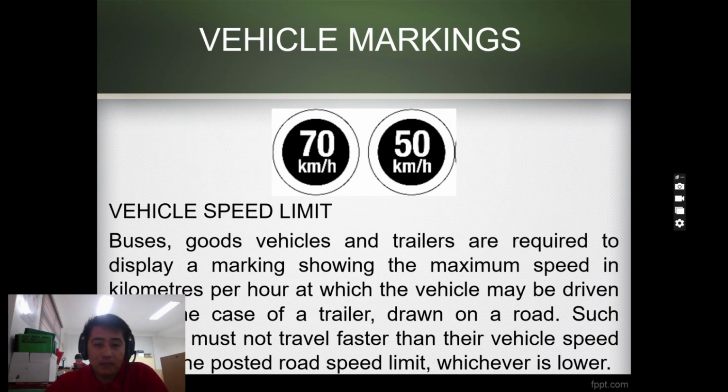Okay, another vehicle markings, as you can see, the 70 km/h or the 50 km/h, examples lang yung dalawa. So what we call vehicle speed limit. Commonly, vehicle speed limit can be seen at the corner of the road, giving information to the passengers or to the vehicles na yun lang yung dapat allowed nilang speed limit. So the vehicle speed limit suggests the safest speed na kailangang takbuhin ng isang sasakyan.